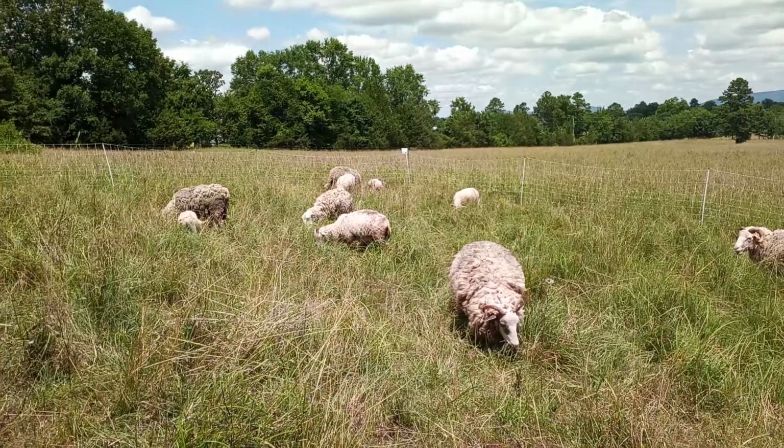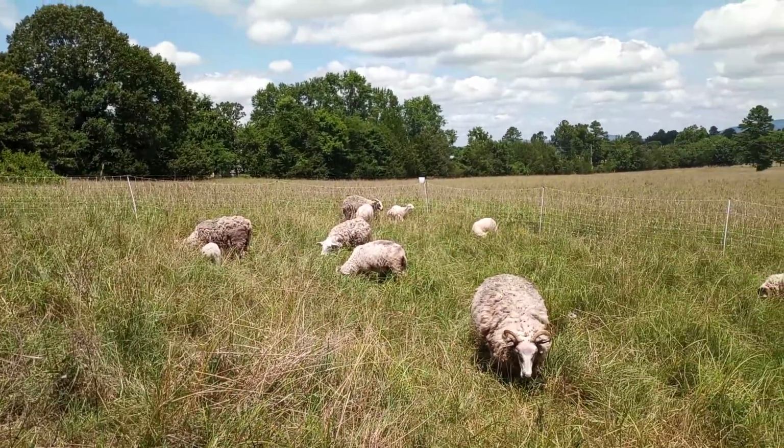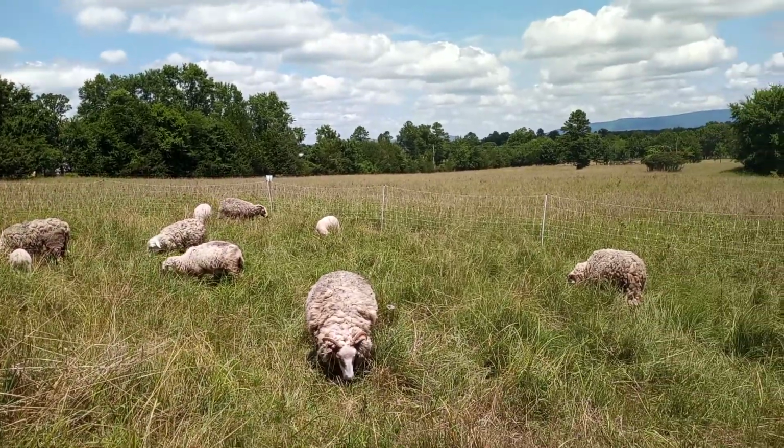They will be getting sheared in the next couple of weeks, which will be a fun process because we have not sheared our sheep in quite a while. But they're going to get sheared.